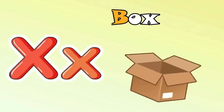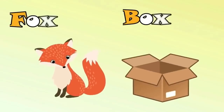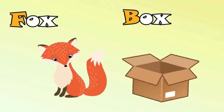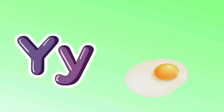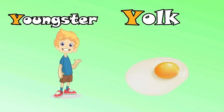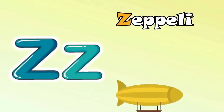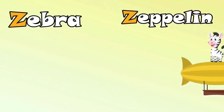X for box. X for fox. Fox and box. X, X, X. Y for yacht. Y for youngster. Yacht and youngster. Y, Y, Y. Z for zebra. Z for zeppelin. Zebra and zeppelin. Z, Z, Z.